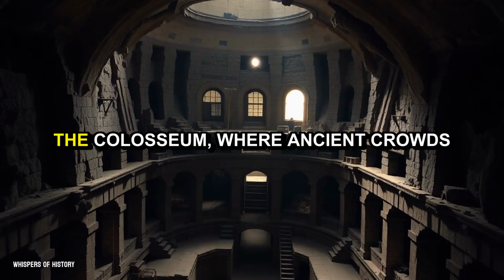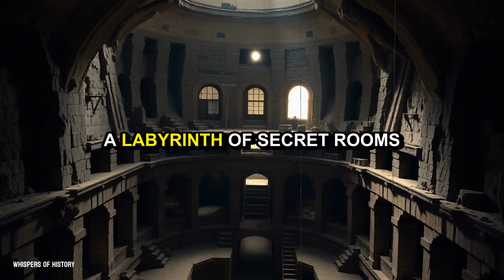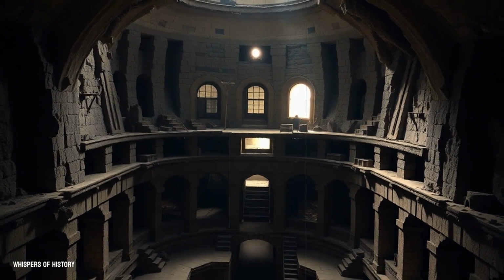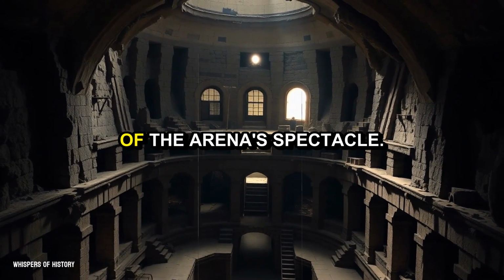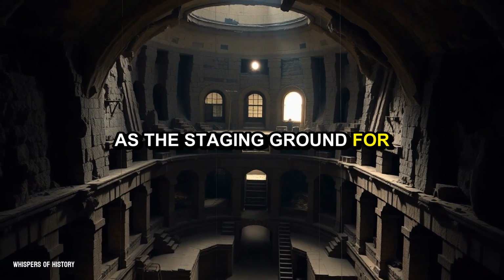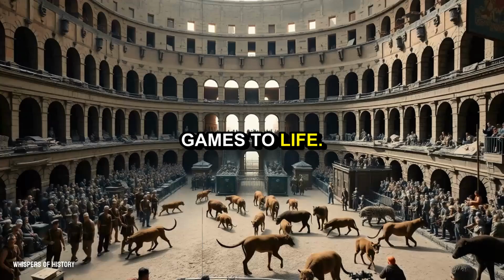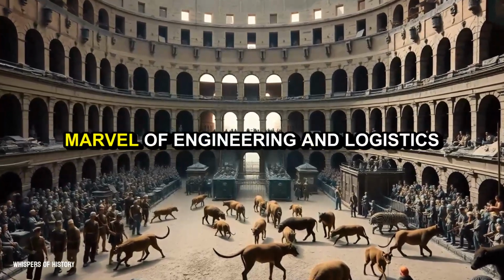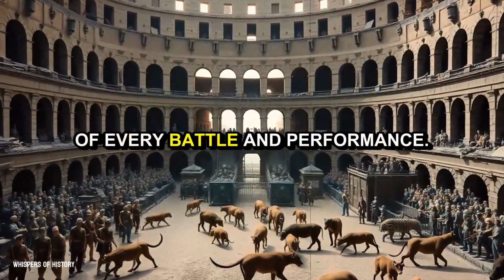Beneath the grandeur of the Colosseum, where ancient crowds once roared in anticipation, lies a labyrinth of secret rooms and passageways that few ever saw. These underground chambers, known as the hypogeum, were the heartbeat of the arena's spectacle. Hidden from view, they served as the staging ground for gladiators, wild animals, and the elaborate machinery that brought the games to life. But this wasn't just a backstage area, it was a marvel of engineering and logistics designed to heighten the drama of every battle and performance.